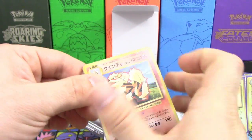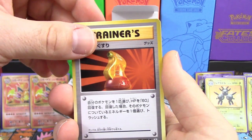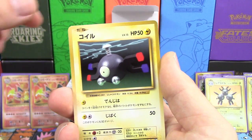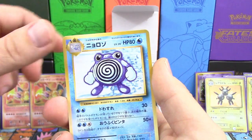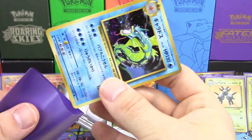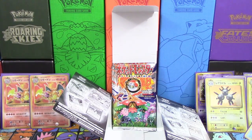Oh man. All right, so next pack here, we've got ourselves an Arcanine, Machoke, Super Potion or Potion? I believe it's Super Potion. We got a Ponyta, Magnemite, almost said Magneton for some reason. I don't even know why. We have a Machop, Koffing, Poliwhirl, Gastly, and another Gyarados holo. So we have doubles of Raichu, doubles of Gyarados, and doubles of Charizard. That is kind of weird.